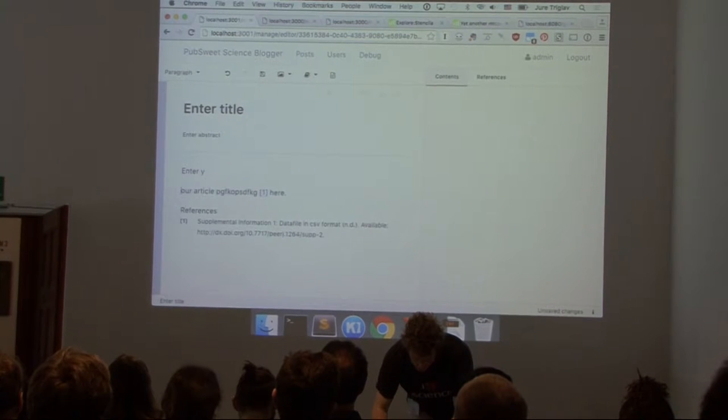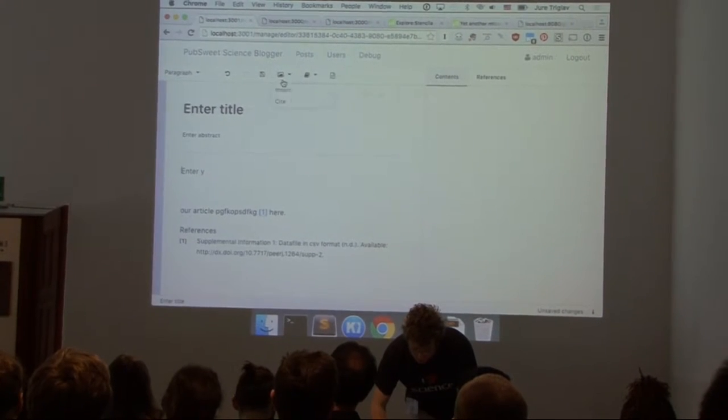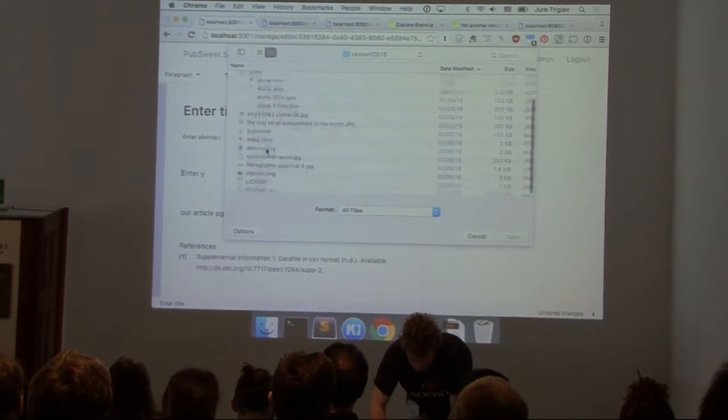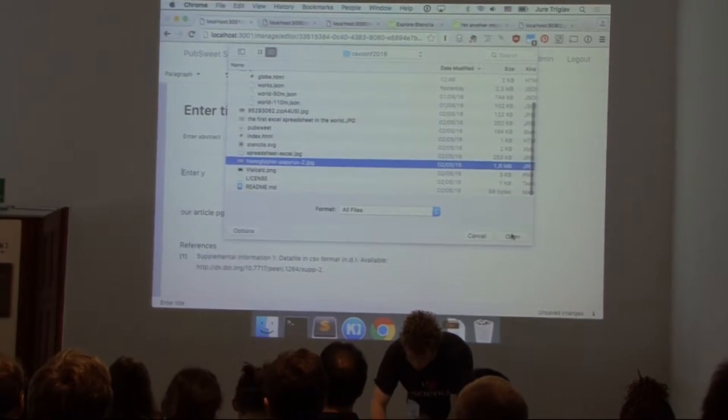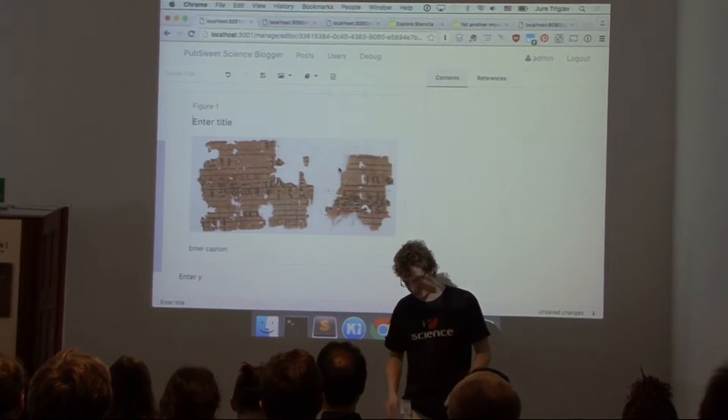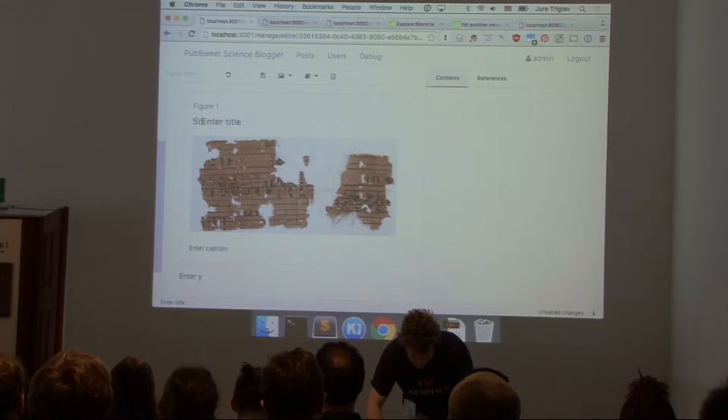And then you can go further. So you can say, I want to insert a figure. So you say, insert figure. Hieroglyphic papyrus. Well, that's an interesting one. So spreadsheet, 4,000 years old. You title it.